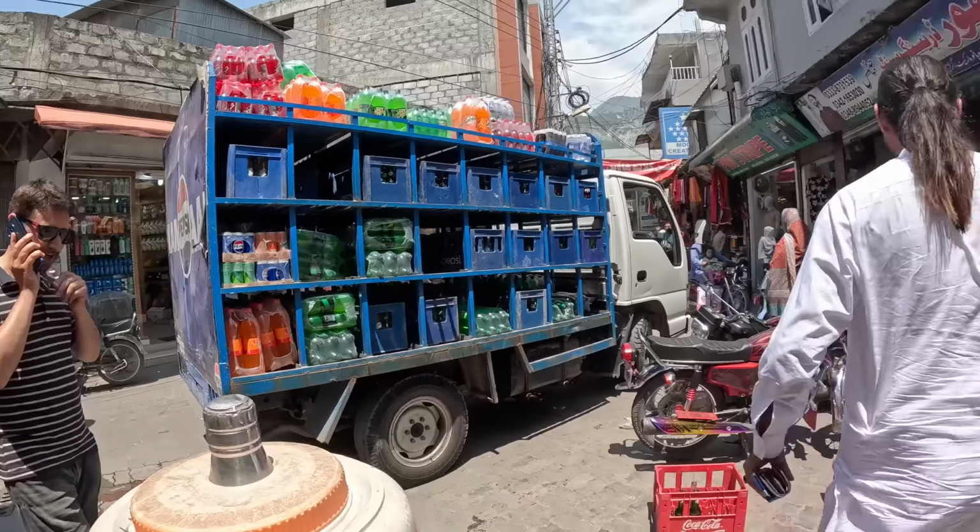I think I've found myself in the actual market now. This looks a lot busier and better. I think people are definitely wondering who's this guy with the camera. So I was going to take a little walk and I'll show you what life's like here in Muzaffarabad.